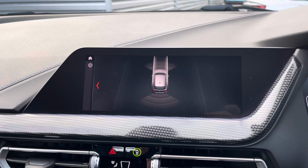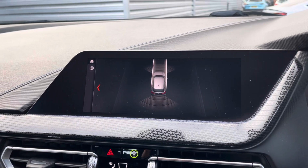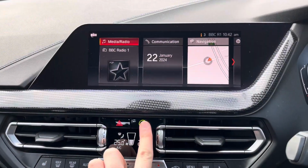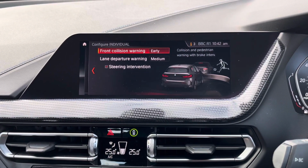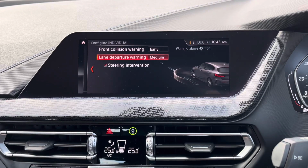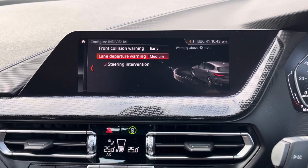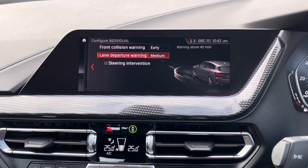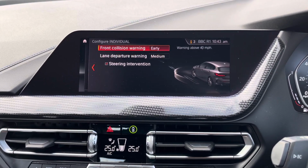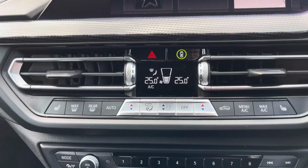This BMW comes with front and rear parking sensors to make parking much easier. Also, you have access to your intelligent safety features. This includes your front collision warning system and lane departure warning system. Features that keep you nice and safe and give you added confidence when you are on the road. You can adjust the sensitivity of each option there.